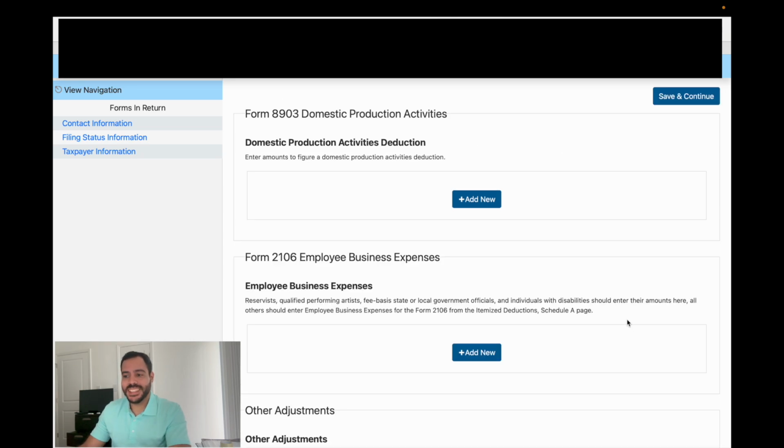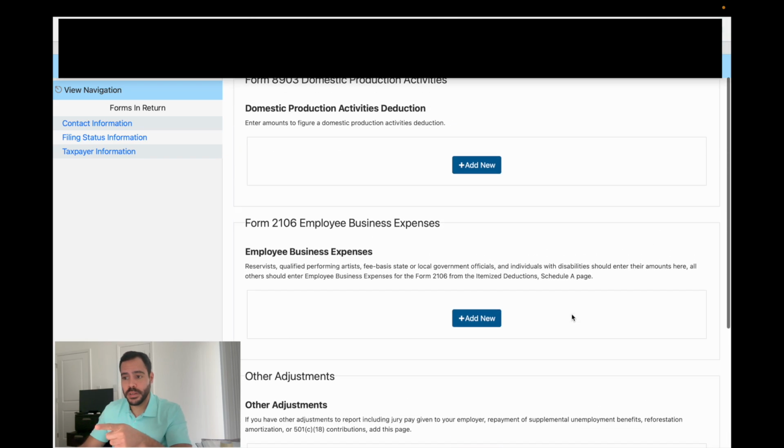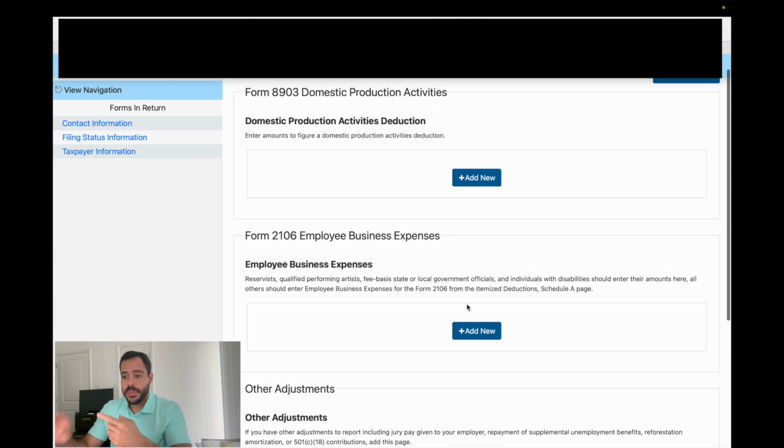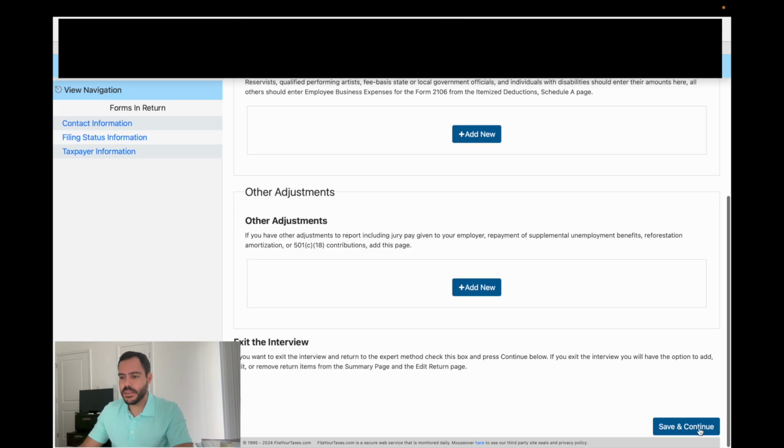Domestic production activities deductions. If you have that, whatever that means. Employee business expenses. This is where you're gonna put the employee business. No, not employee. Sorry, this is not it. If you work a W-2 and you have expenses, do reservists, qualified performing artists, fee-based state or local government officials. Look, qualified performing artists. I'm a performing artist. I'm a YouTuber. Individuals with disabilities. I don't think this is it though. Let's go to save and continue.